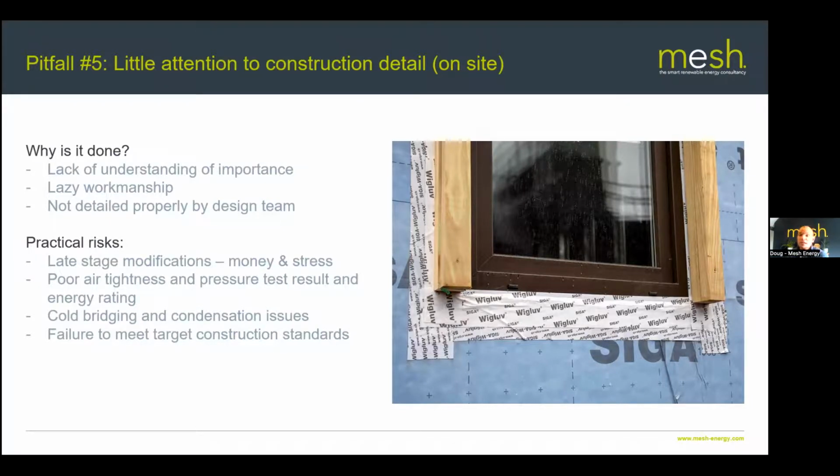And the other one is that it hasn't been detailed correctly by the design team. So the builders are great builders; they're just building to the detail that's been designed. So it can work that way around as well. You could have a great team but poor design, and that's just as bad as great design and poor execution. As I say, these are really critical links in the chain, and they all need to hang together. So the risks are late stage modifications, money and stress.